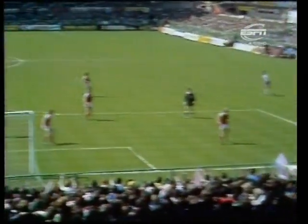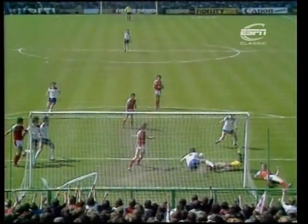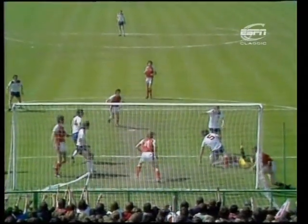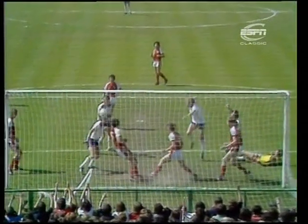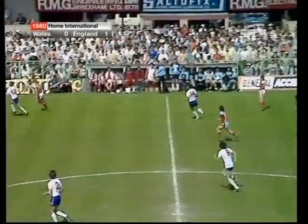Good work here by Trevor Cherry, because he got himself into space. It was a cross that Davis couldn't hold under pressure from Lloyd on the near post. Came out to Barnes, who walloped it, but it was finally, I think, off Paul Mariner.